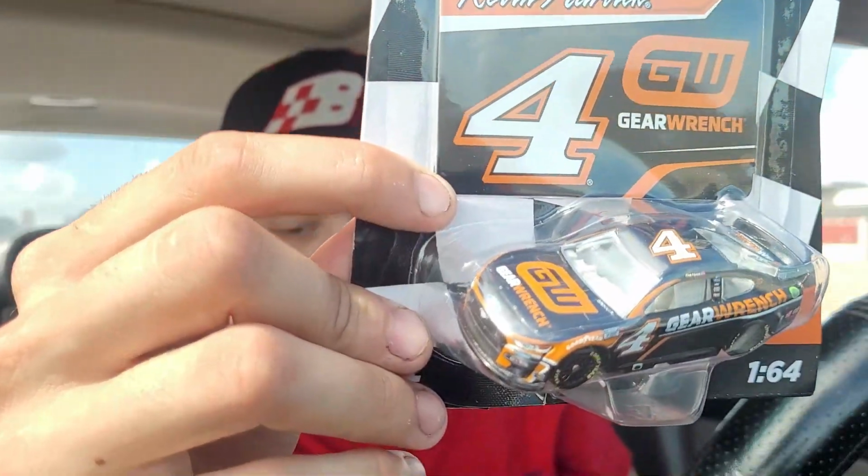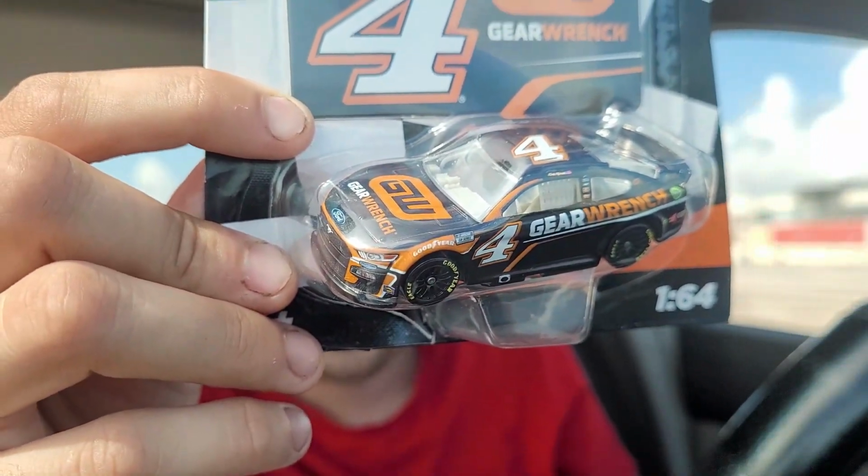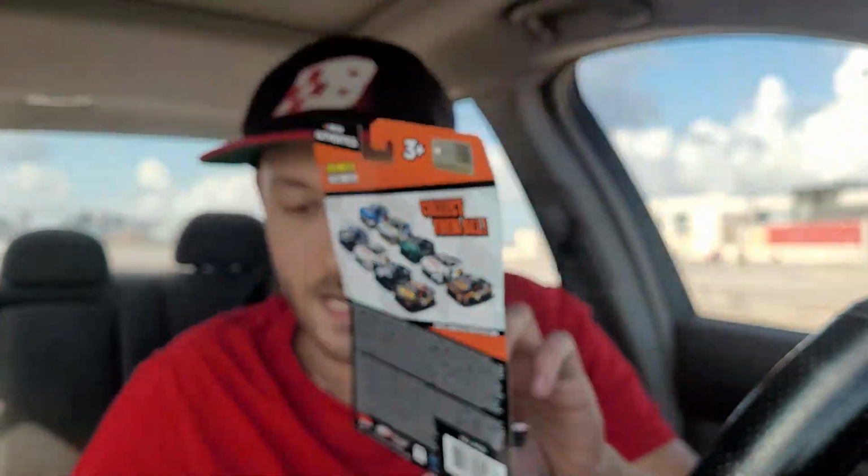But I think this is one of the first, besides Kurt Busch's Monster car, this is the first ever Ford Mustang that was released to the public when they were announcing the next-gen diecast. So that's really cool. And then there's the back if you guys want to see that. It is pretty odd we don't have any Lionel color chrome pieces, but heck, these next-gen diecasts are kind of like them now since they're pretty much skyrocketing in value.